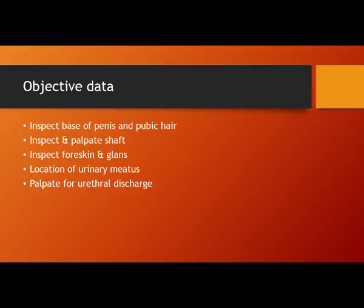Then note the location of the urinary meatus. There's epispadias where the meatus is diverted dorsally, and hypospadias where it's diverted ventrally. And so those are fairly common problems. Palpate for urethral discharge. And usually if you have a urethral discharge, you'll also have pain, although sometimes it might be in a person that's fairly unconscious and not able to express their pain.